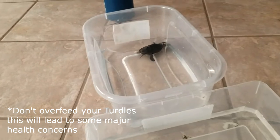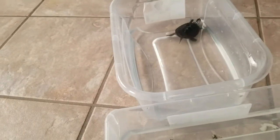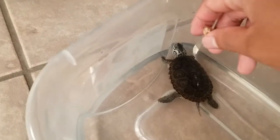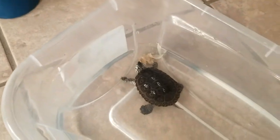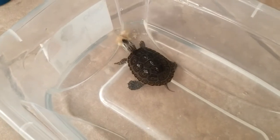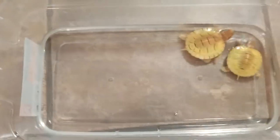Give him a piece of shrimp as well. Here you go, buddy. Oh, you smell it? You eat that clam. Don't worry, we'll be feeding the rest of our turtles the same diet. I just didn't feel like feeding.